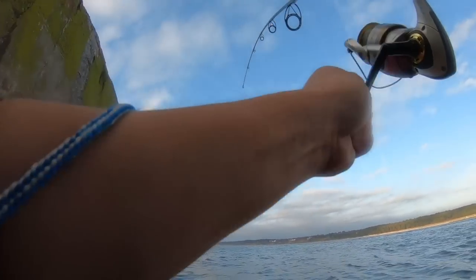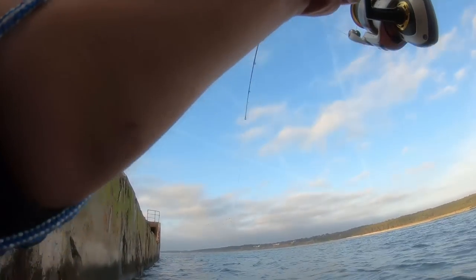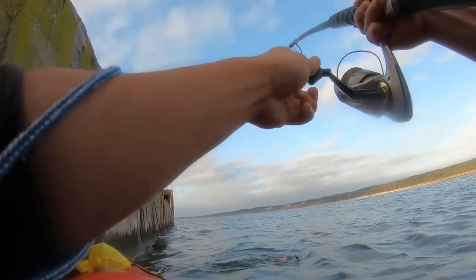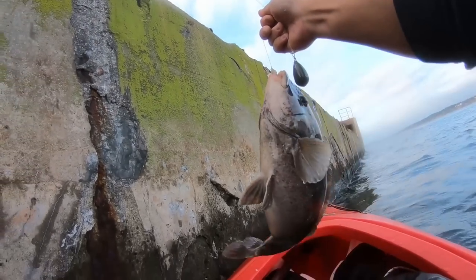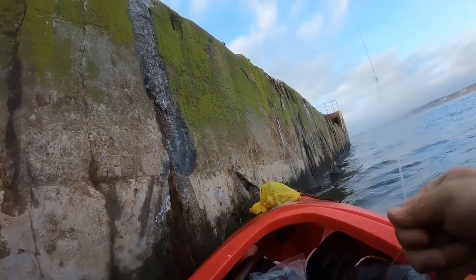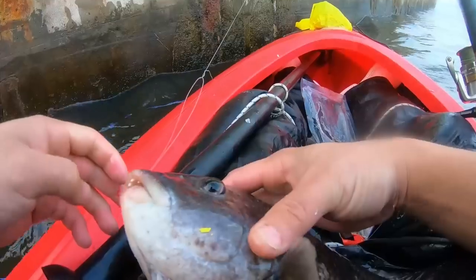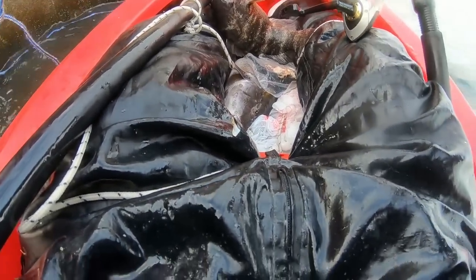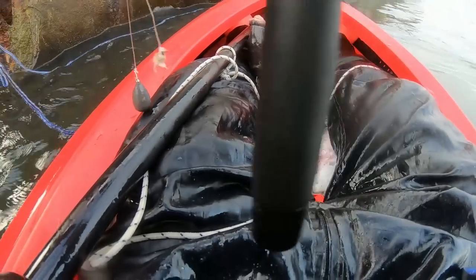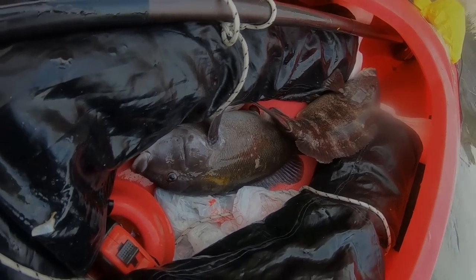Come here. Come on. Stop. Oh, that's another monster. Oh, he's in the boat. He is in the boat. Woo! Oh, he's closer to 17. Yeah. Oh, hell no. He almost got away. Two nice fish right there. Yes, sir.